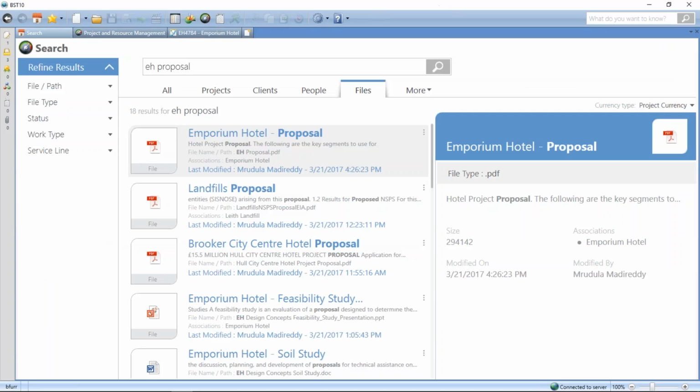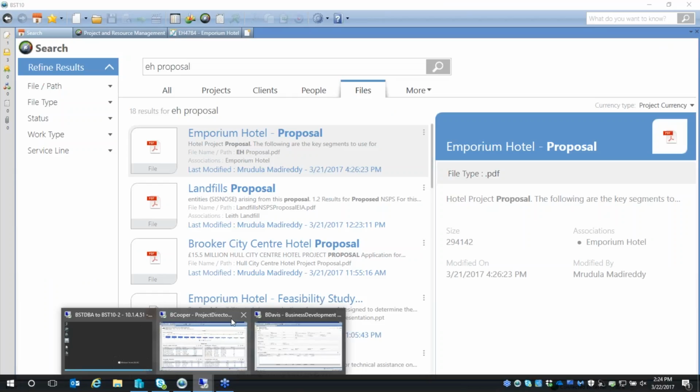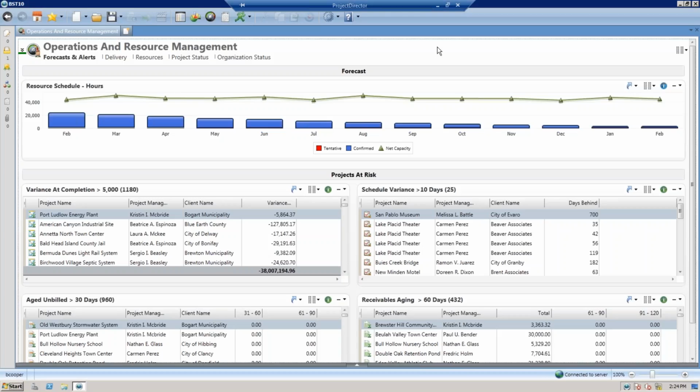One last role that I'd like to share with you is the operations manager. And this operations manager dashboard that we have here is a person that's responsible for managing a department or maybe a group of project managers. And so we introduced the idea of a forecast when it comes to resource schedule of hours. So what this is telling me is that over the next 12 months, I can see both tentative and confirmed scheduled hours against my overall net capacity.